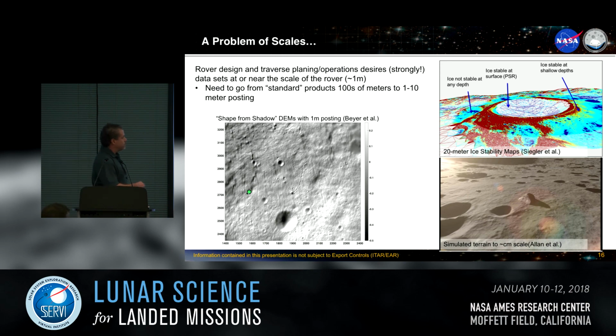Likewise, working very closely with Matt Siegler, who's generating these awesome products, looking at ice stability maps at the 20 meter scale, and eventually we're going to go down to the 1 meter scale with these, again, using these DEMs. This took, I think, 10 days on a 200 CPU cluster down at UCLA, if I remember, something like that. Lots of computation.